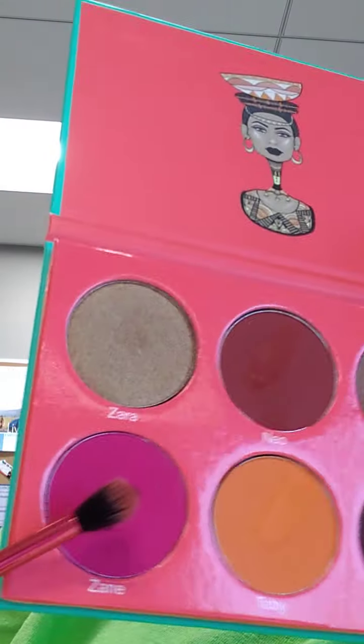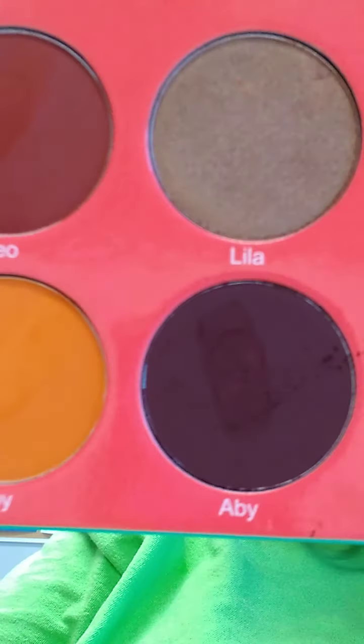And so let me swatch Toby. It's more like a yellow gold. Okay. Colors. So we're gonna go with, let me swatch this pink, Zane. Let's see what that looks like. Ooh, nope. That's too much. And I'll show you Zane. This is Zane. So these are the colors, and you can see the names.